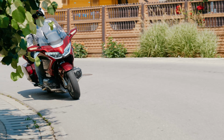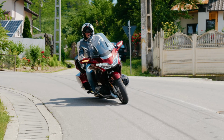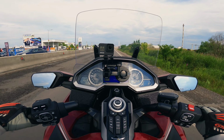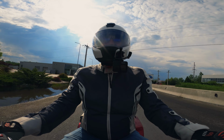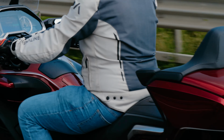God, this thing is surprisingly very nimble, even at very low speeds, if you can believe that. Yeah, in tour mode it definitely takes a little while to get up to speed, but it does it pretty quickly as well, so no complaints.